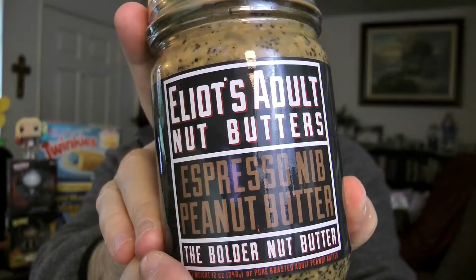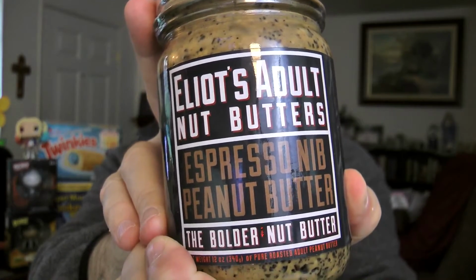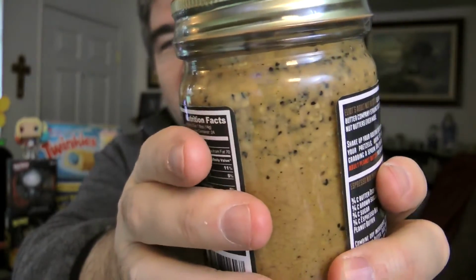Okay, next out of the box is Elliots Adult Nut Butters Espresso Nib Peanut Butter, the Boulder Nut Butter. Just take a look at that inside. That is really interesting looking. Looking at the ingredients, this says peanuts, cocoa nibs, espresso beans, brown sugar, and salt. That's it. And this is actually made right here in Portland, Oregon. And another good-sized glass jar.